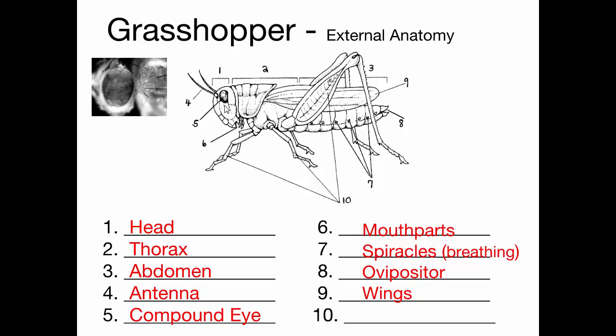Number nine are the wings. Many insects have wings, not all, obviously. Wings are used for flying, and often insects have two pairs of wings. One pair, on top, is thick and a sort of protective covering. For example, in a ladybug, the part you see that's red with little black dots is wings. When it's time for the ladybug to fly, those thick protective wings flip up, and underneath are the thinner, more delicate wings that it actually uses to fly. Those pop out and help it fly.